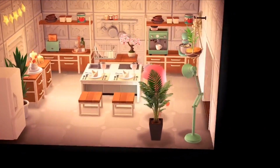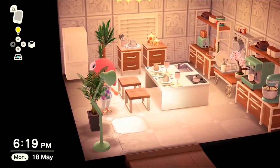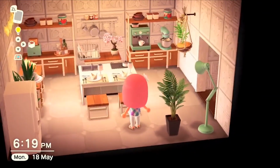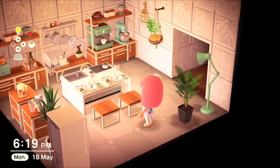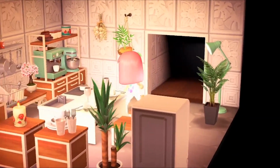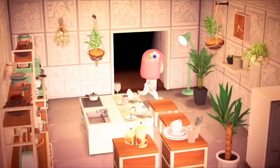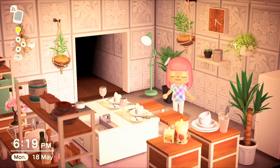And here we are in the kitchen. As you can see, I use the ironwood set a lot, but that's just because I absolutely love it, especially in this color combo with the white and light wood. I also use the botanical wallpaper. I have no idea what the real name is, but I used to have this villager called Pensetti, and she had this same exact wallpaper.